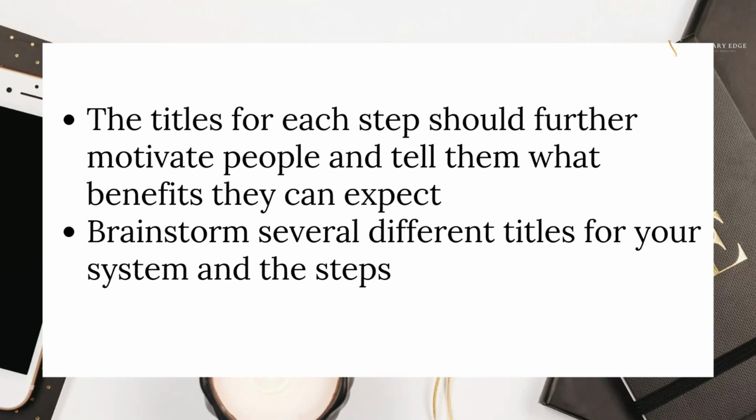So you're starting here at point A and you're going to point B, and at point B, the promise of my signature system is that you will have this result, and all of the steps in between are the steps that you need to take that are going to lead you towards that ultimate outcome, right? So that is your main A to B transformation.